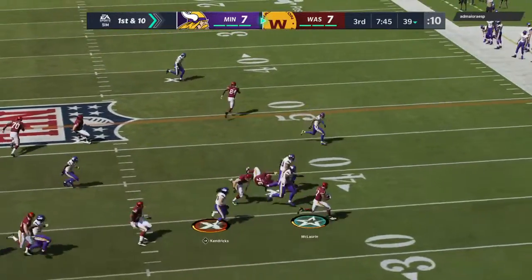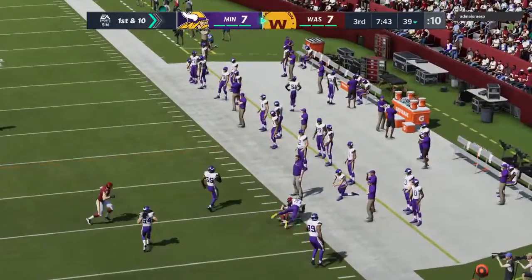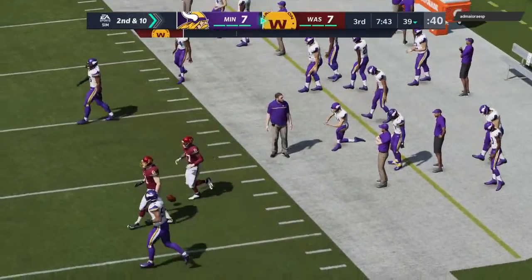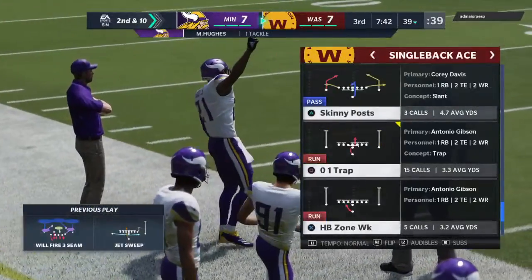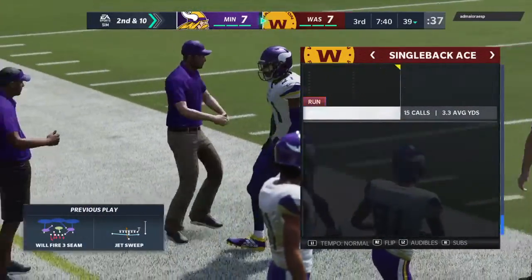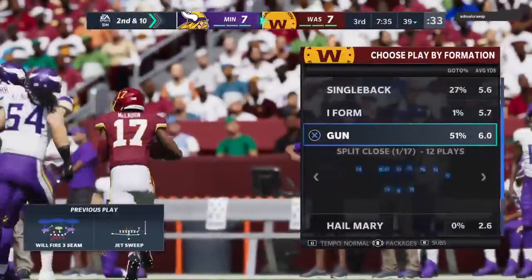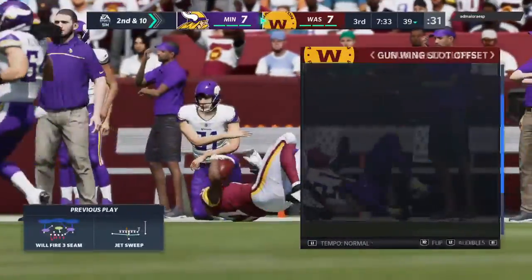Running the sweep with McLaurin. And just no chance of turning the corner. He can only get back to the line of scrimmage. 2nd and 10 coming up. No gain on the play. Let's just make this one succinct. Nice job there. All 11 guys on defense diagnosing the jet sweep and putting it down.